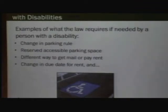You may have to consider a different way for that individual to get their mail or pay their rent. Depending on their impairment, an individual may have a proxy, a person that picks up their mail for them. So you may, in that contractual relationship with that particular person, have to give a key to that proxy, who is the designated person to get the mail for that individual.